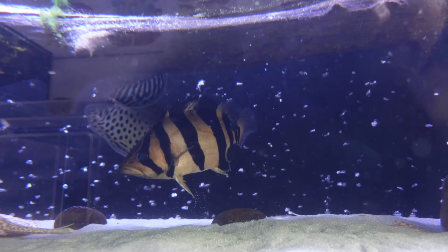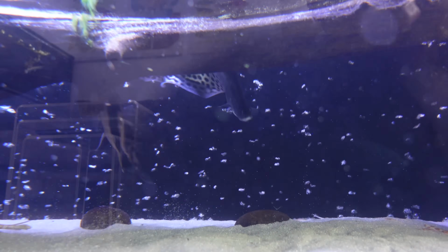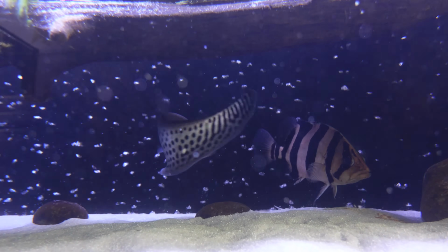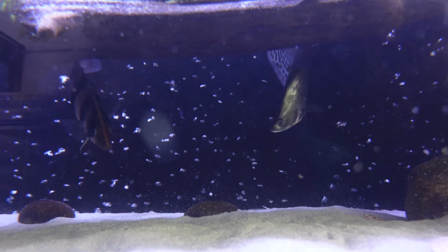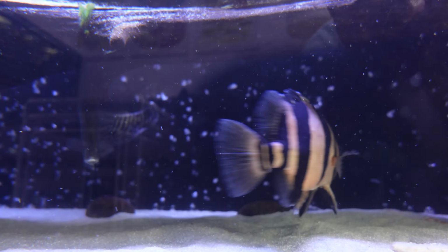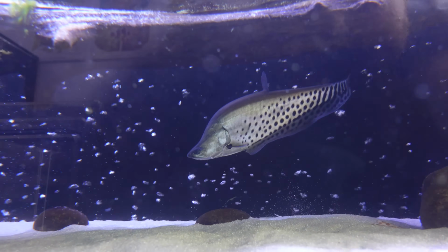You can see the clown knife's definitely not happy. There's a new predator in town, but I'm hoping that doesn't last too long. But we'll see how they get on. They're both very robust fish, very strong fish. I'm sure they'll find their areas, their territories, and obviously if not, one of these guys will have to be rehomed, and that is definitely going to be the clown knife, because datnoids are one of my favourite fish.